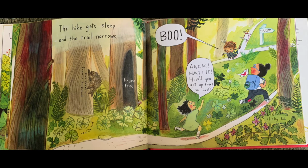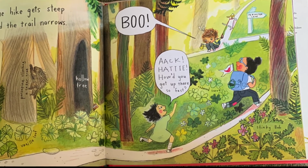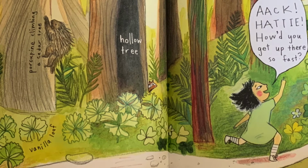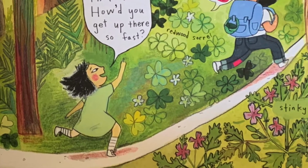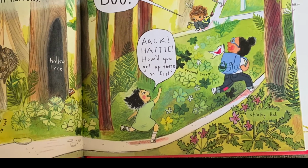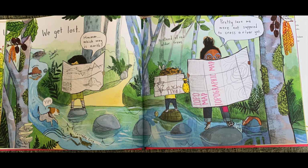Boo! Ack, Hattie, how'd you get up there so fast? Vanilla leaf, porcupine climbing a cedar tree, hollow tree, redwood sorrel, and stinky bob. That's a funny name for a plant. We get lost.